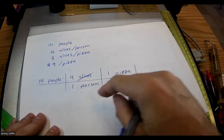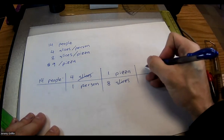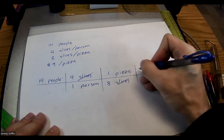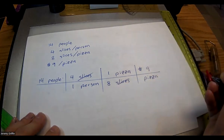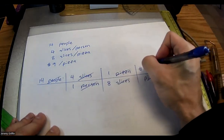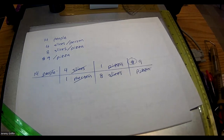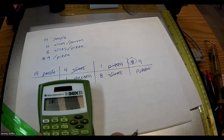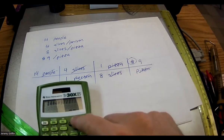And then $9 per pizza. Where does the 9 go? Top or bottom? Yeah, top. Right, so it's 9. The unit is dollars. And then per pizza. Okay. Pizza's canceled. People cancel back here. You guys see how the only unit left on the board is dollars? Okay. So then I'm going to multiply across 14 by 4 by 9, and then divide by this 8 down here.